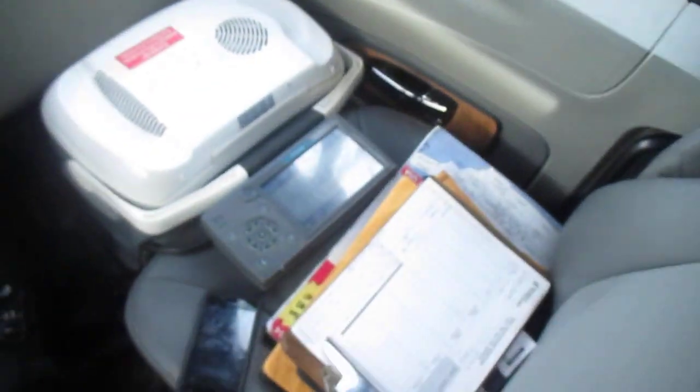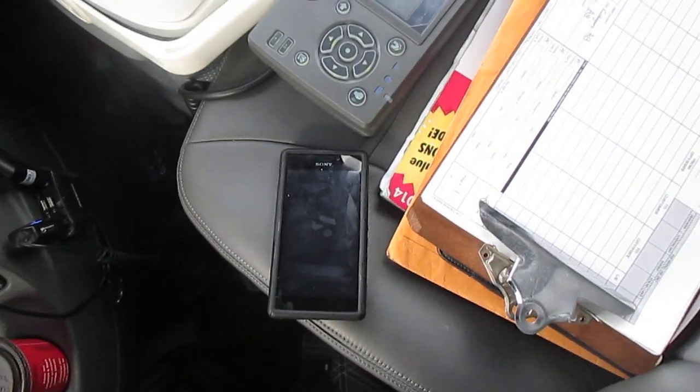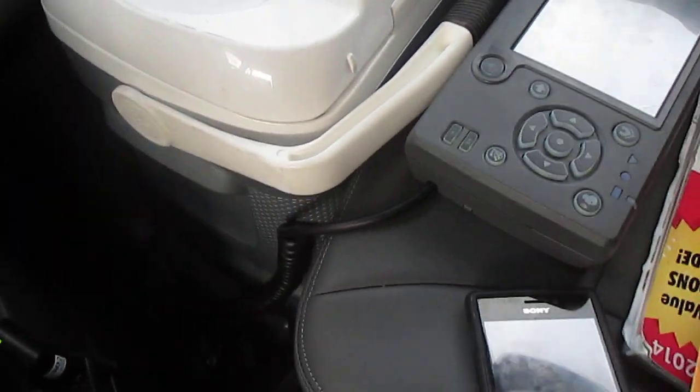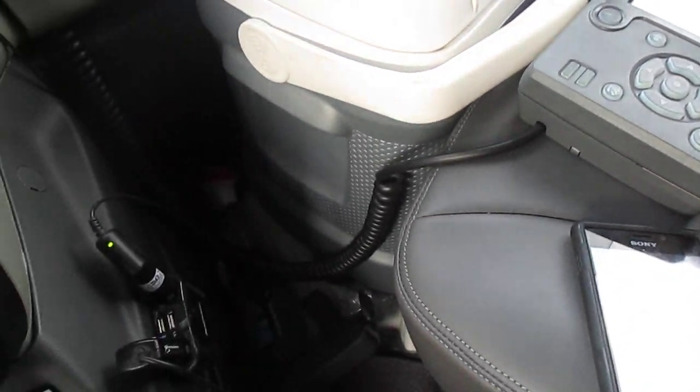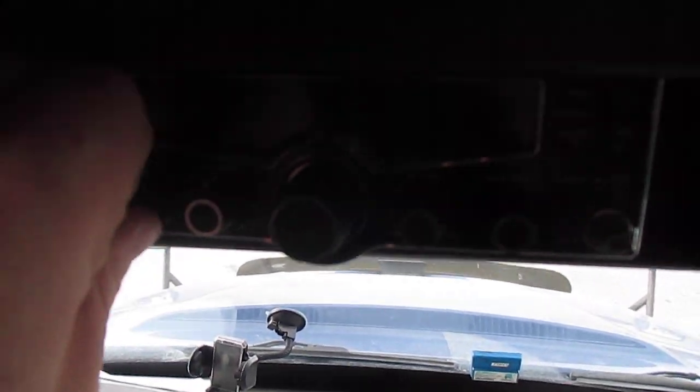Got the paperwork and what have you, trip sheets. There's my Qualcomm charger down there right now underneath the cooler, because I don't have a chain rack on this truck at the moment. It has been ordered, but it has not been at the shop yet.